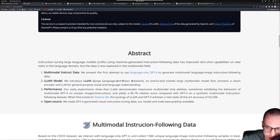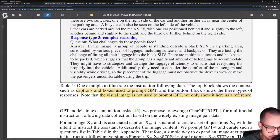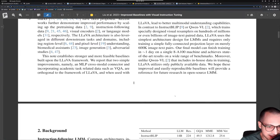Okay. So the LLaVA model introduced LLaVA, Large Language and Vision Assistant, an end-to-end trained large multimodal model that connects a vision encoder and an LLM for general purpose visual and language understanding. End-to-end here describes that it goes all the way from the raw input to the raw output, right? So what they mean is that LLaVA consumes actual images and then outputs the actual answers.